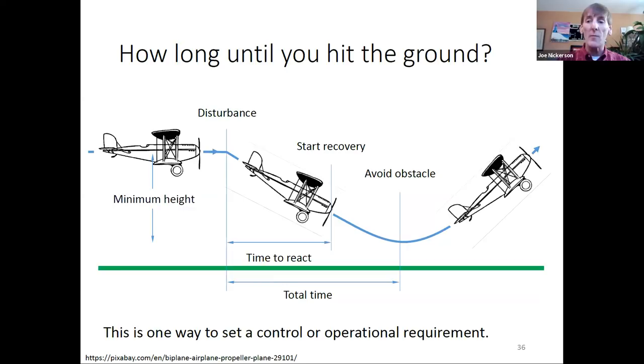How many degrees per second of pitch do I have to generate? Or how many vertical Gs or tenths of G of acceleration do I need to generate to avoid hitting the ground within a certain number of seconds, in a certain number of feet, or at a certain speed that I'm flying? So if you're flying along in the endurance part of the GoFly challenge and, pick a number, you're flying at 40 or 50 knots and you're displaced by a degree or two, how long until you impact the ground? And that may set some guidance on height, but also reaction time and the ability to restore the vehicle to trim.